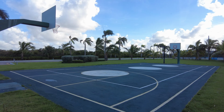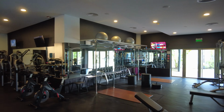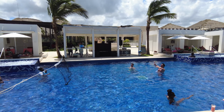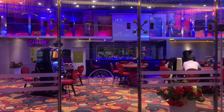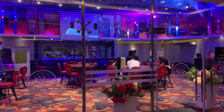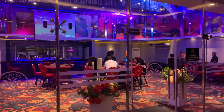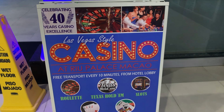The Royalton Chic has a basketball court, a tennis court, a better equipped gym, and a volleyball net in the main pool. The Chic has an on-site casino for those looking to try their luck, while the Riu Republica does not. You can, however, use the casino at a sister hotel, the Riu Palace Macau.